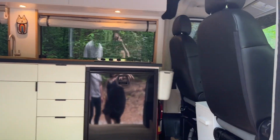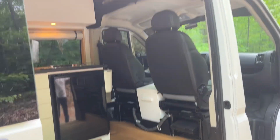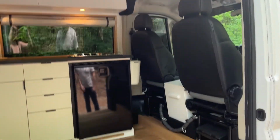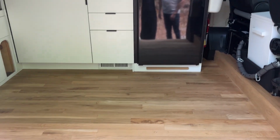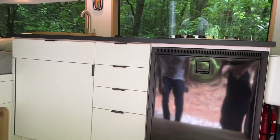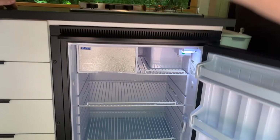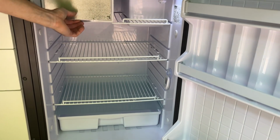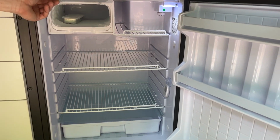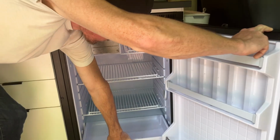And welcome home, this is the back. So hardwood floors, Isotherm Cruise 120 fridge, 12 volt or 120 volt. I'll go ahead and just open that up. Pretty basic, pretty small, but has everything you need. Freezer goes all the way to the back. It does actually freeze stuff. You can get ice. Drawer.